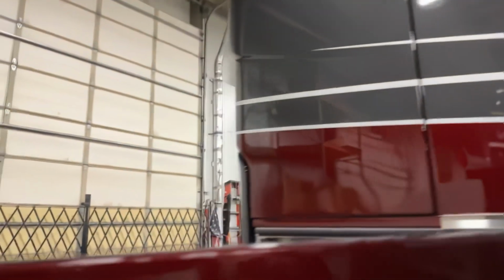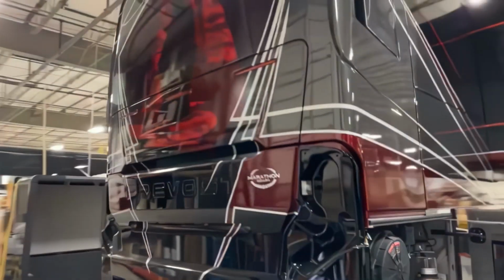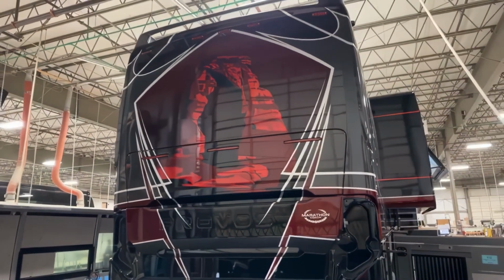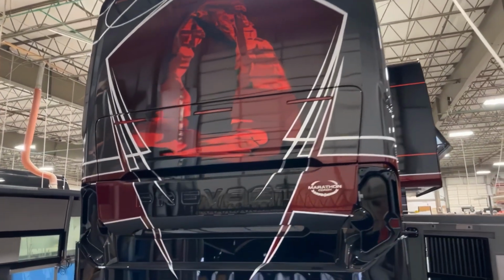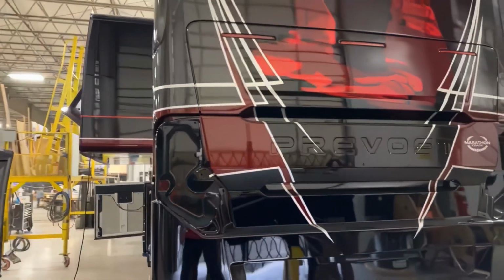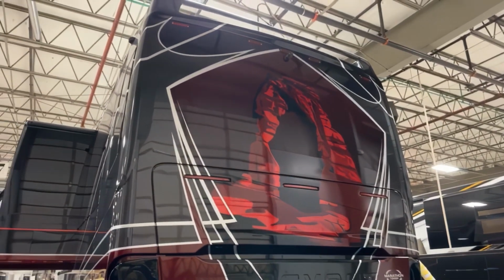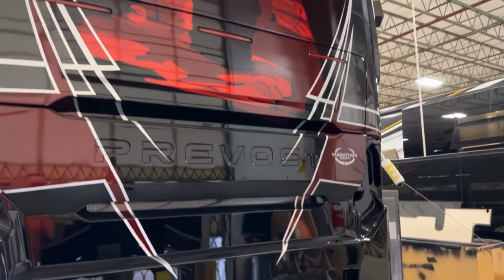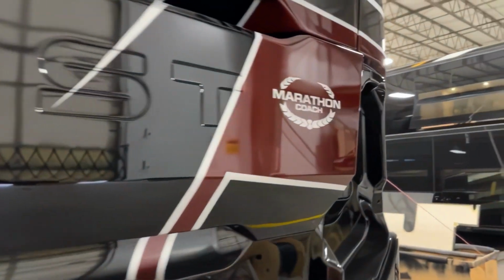Now you ready for this? Hold on to your hats. For those of you who are wearing hats, get a leash. And for those of you who like the national parks, isn't that something? When this coach gets outside after production, we'll be able to see this in the light. I love the offset Marathon logo over here.